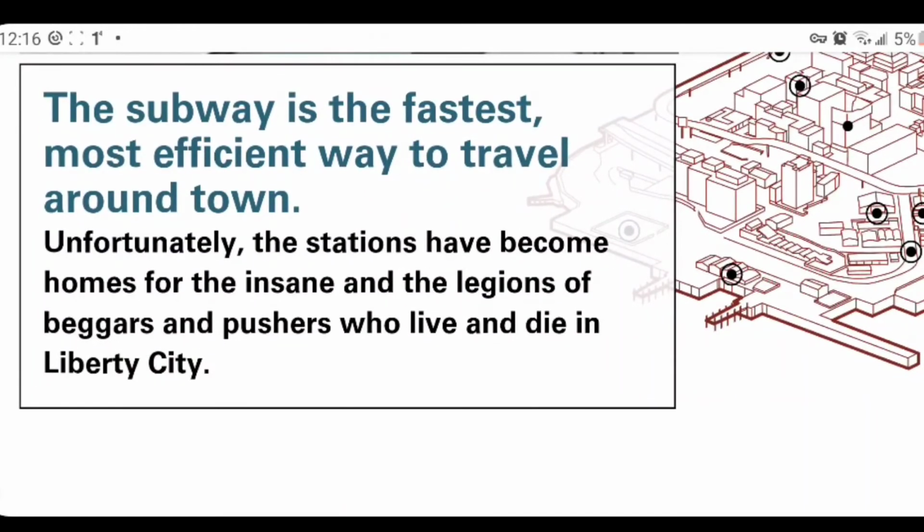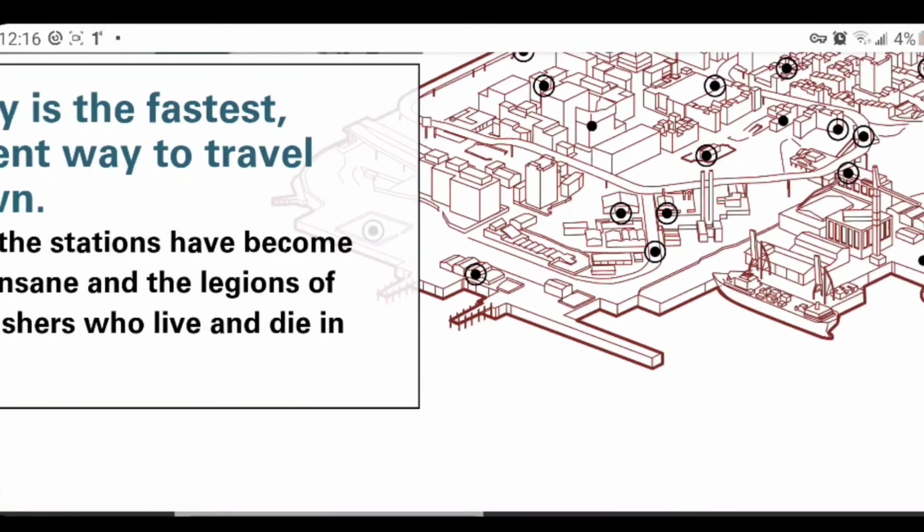The subway is the fastest way. It's the fastest, most efficient way to travel around town. Unfortunately, the stations have become homes for the insane and the legions of beggars and pushers who live and die in Liberty City.